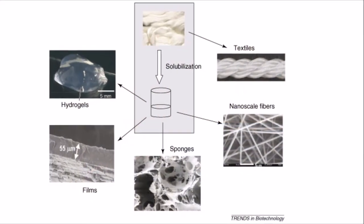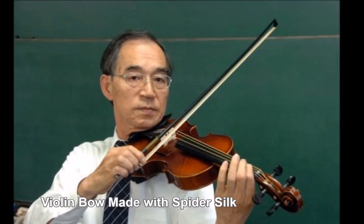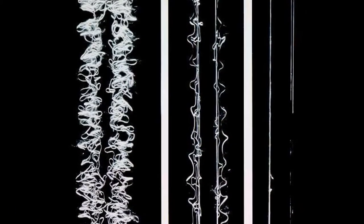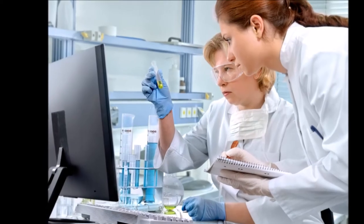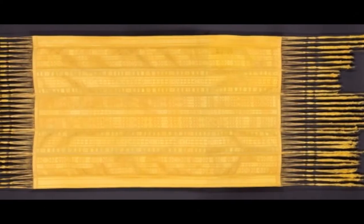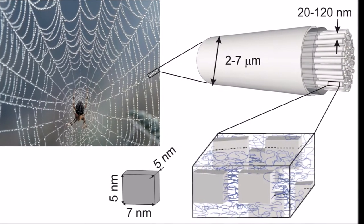Given these properties, spider silk could have uses in textiles, armor, cables, and so much more. The combination of the material's high tensile strength and flexibility can be utilized in fields like biomedical engineering and even the textiles industry. Spider silk can be used to enhance tendon replacements, flak jackets, sutures, airbags, and textiles for parachutes, just to name a few.